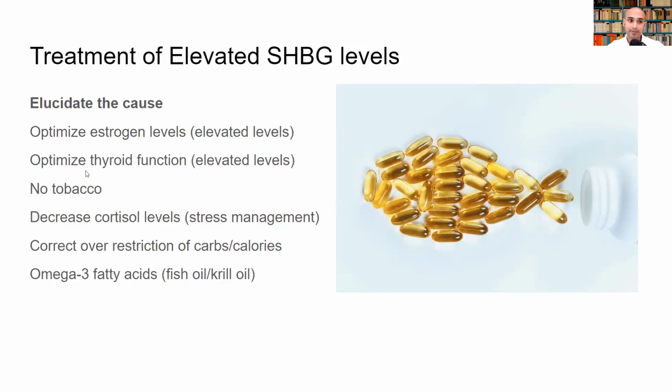So optimizing estrogen levels, optimizing thyroid levels, avoiding smoking, decreasing cortisol levels through stress management and adaptogens such as ashwagandha or rhodiola, correcting an overrestriction of carbs and calories, having a healthier diet, and then utilizing omega-3 fatty acids seem to help too.